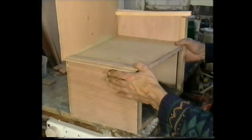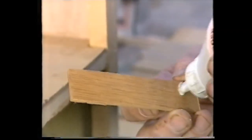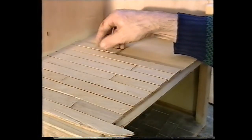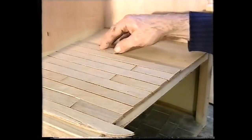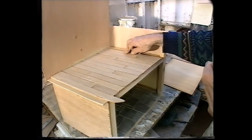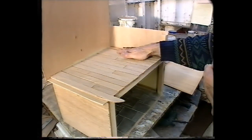Right, now the first thing we do when we start the second floor is to lay the floorboards. These would have been either oak or elm, depending on the local trees available, and were much wider than the boards that you would see today. Then we can let that set for a while before we start the next part, which is the upper timbers.